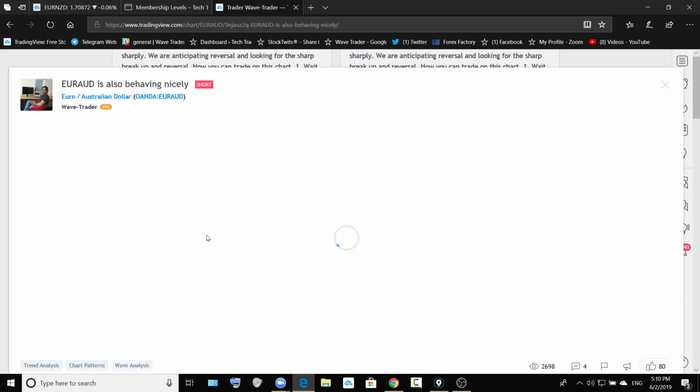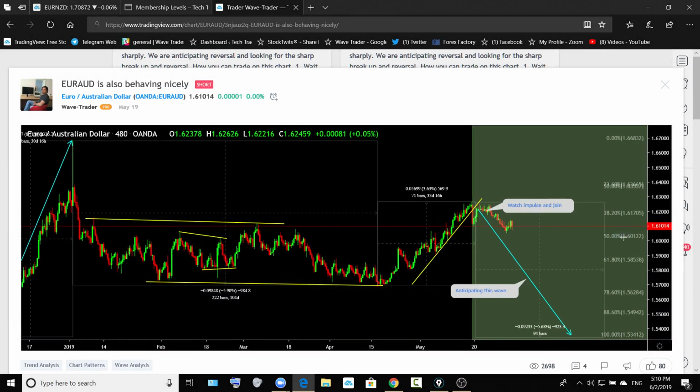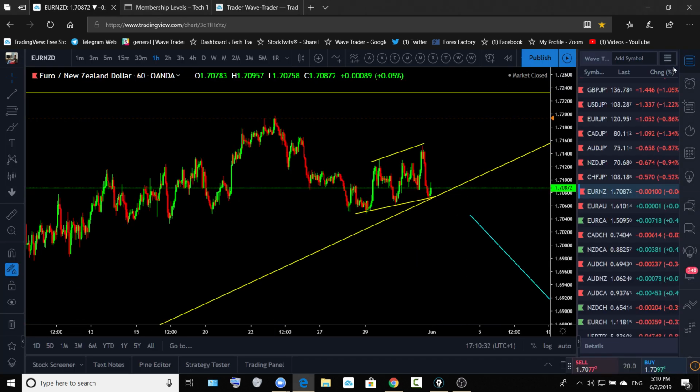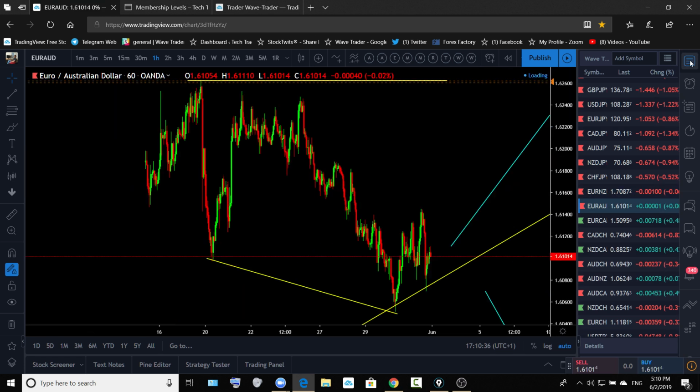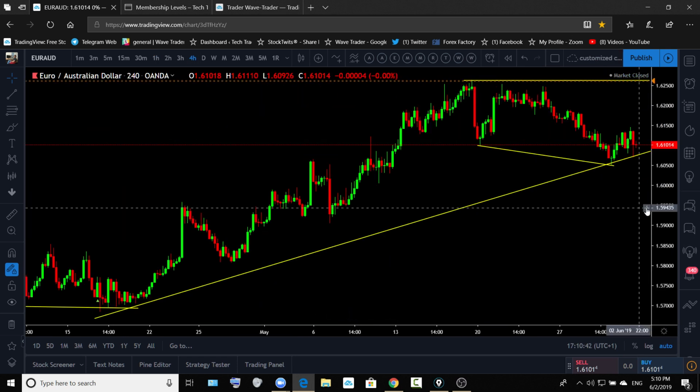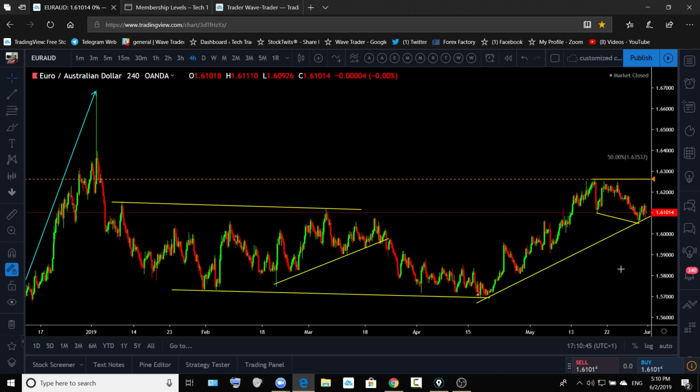Very much similar analysis on the Euro Australian dollar. Okay, one more up move there, that one more up move and then drop, or this correction, the correction which is just in making, to break down and continue to go lower. All right, Euro Australian dollar. One more up move. Currently they are correcting on the 4-hour time frame.